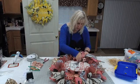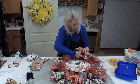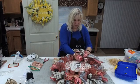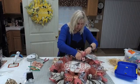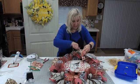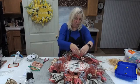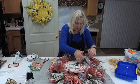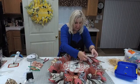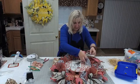I'm trying to think. Hang on. Do it this way. I'm going to come up underneath, like my pipe cleaner would. I'm just trying something because I need the ends out. There we go. And then we have to fluff everything. Then you gotta put tight on the bow. Yeah, I will. But that might be what we need. I'm just fluffing everything around.